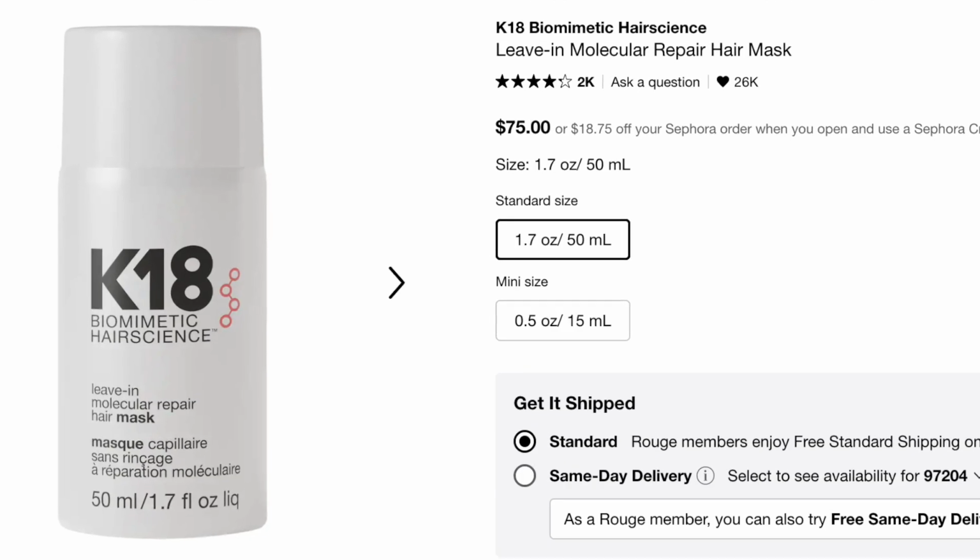I also am going to be picking up the K18. This is the leave-in molecular repair hair mask, and you guys, I love this stuff. I totally think that it does help repair your hair. This is a leave-in treatment. So I will take a pump, I will leave it in my hair, you let it activate for 3 minutes, and then you go about styling your hair as normal. And I have seen a big difference. This is what my hairstylist recommends and uses on my hair in the salon as well. So K18 is in my cart to pick up and I highly recommend.